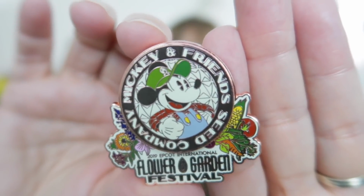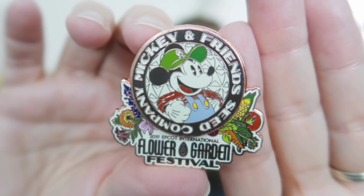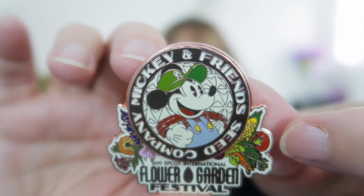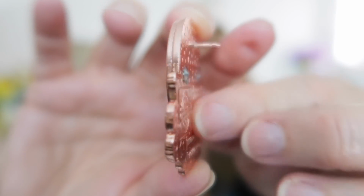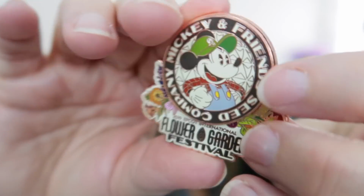So we have been to Flower and Garden before, and it is beautiful, and it certainly was beautiful when we were there this time. Look at Mickey Mouse in his seed company. Oh my gosh, this is really fun. This pin is a pin on pin design. It's kind of a rose gold. Look at that. There's 1 pin post. It's a limited release pin.